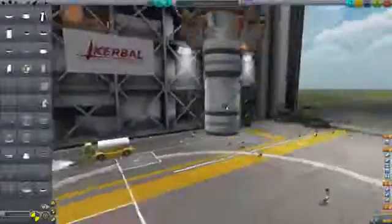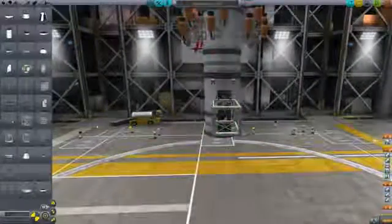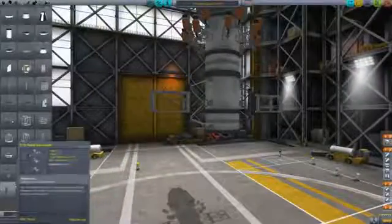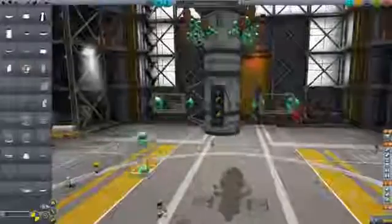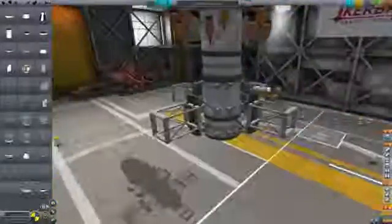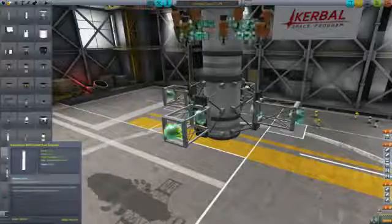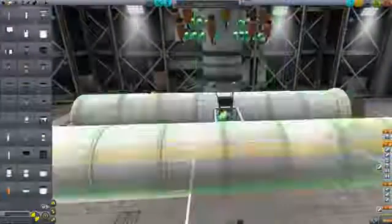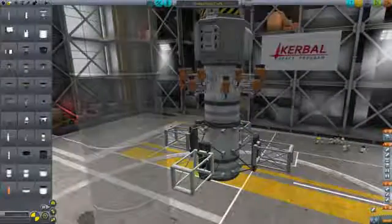Oh yeah, this is totally looking like it's for the win. Or at least for the destruction of something awesome. Yeah, same here. Couple of these. Might have to actually use struts on this design, to be honest. This is looking a little heavy. Okay, so Rockomax solid rocket boosters pointing downwards. More. Oh, that is not what I had in mind, sir.